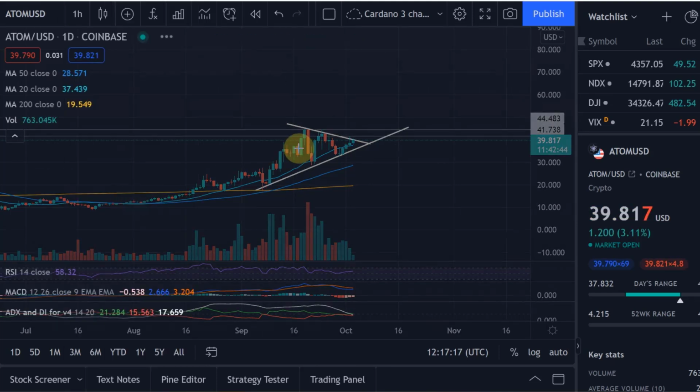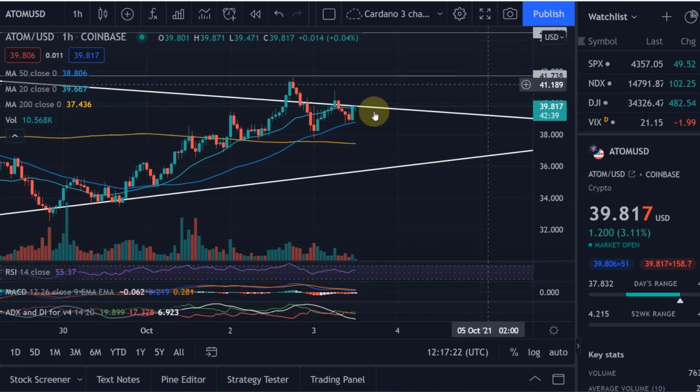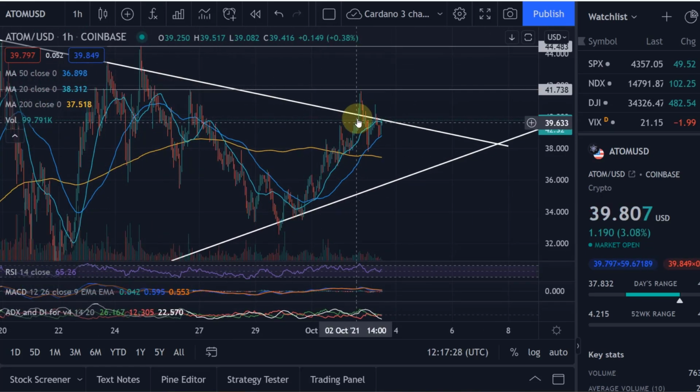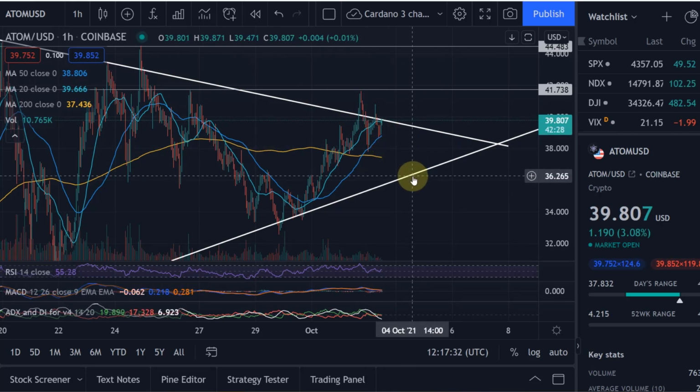Looking at the 1 hour chart here, we can actually see a cup and handle forming. So let me just make that a little bit larger. We can see on the smaller scale that we have at least a cup, and potentially we are going to form the handle here coming down, similar again to what we saw on the Coty chart, a little bit on a smaller scale here.